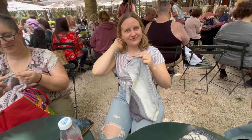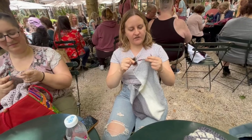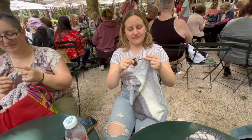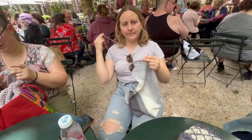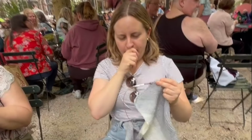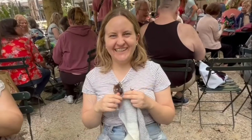And what kind of needles are you using? These are US 6, and they're the Knitter's Pride Dreams. Because I haven't seen those. They're interchangeable. The cord looks interesting. Super flexible. Yeah, very flexible. Yeah, I haven't seen those.